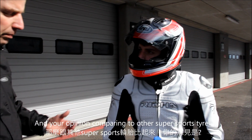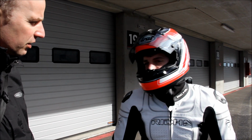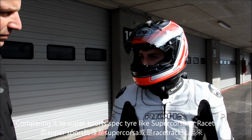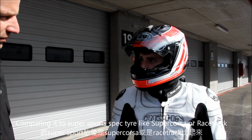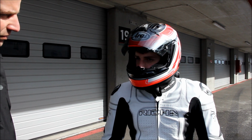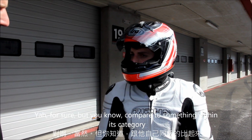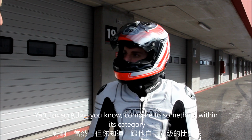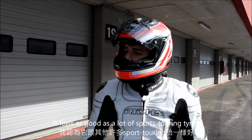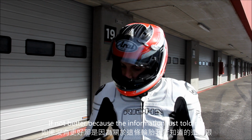And in your opinion, compared to other super sport tyres, do you think they are on the same level? Being realistic, comparing it to a super sport spec tyre like a Supercorsa or Race Tech, no, it's not. But I think that's logical, right? Yeah, for sure. But compare it to something within its category, and I think it feels as good as a lot of sports touring tyres, if not better, because of the information it's just told me.